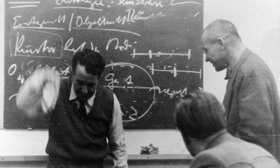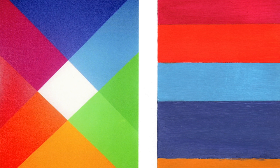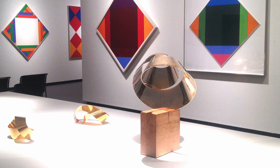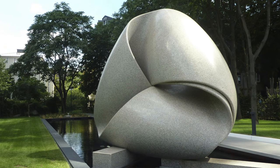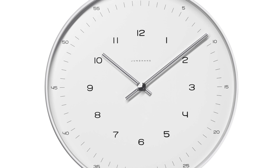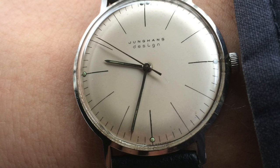At the time of working with Junghans, Bill was a professor. He was also teaching from about the late 60s into the 70s. Max Bill passed away in 1994 and left behind an incredible legacy and amount of work, spanning from buildings to modern sculpture and pretty much anything you can imagine. And there's no doubt that the Junghans watches and clocks are part of that legacy, and it's just a fantastic example of his work manifested in a watch.